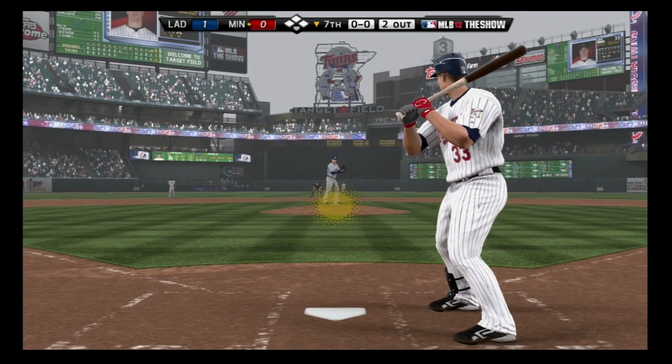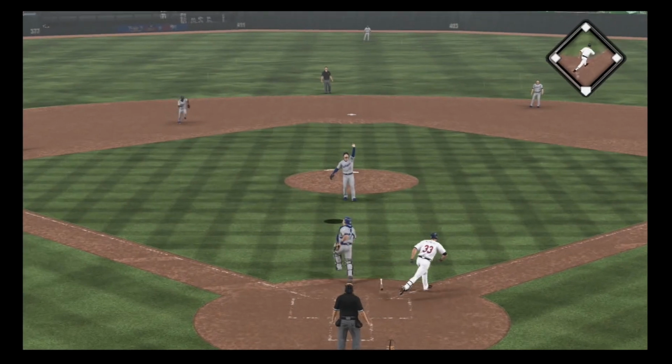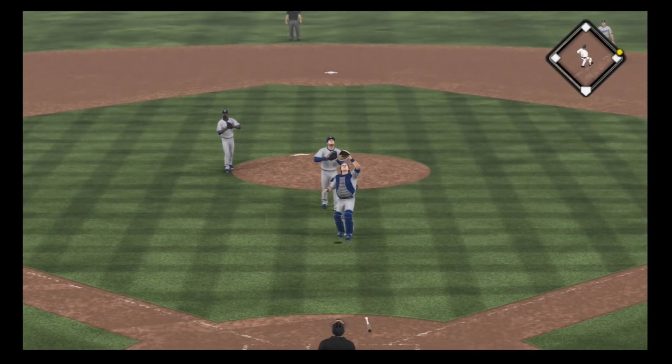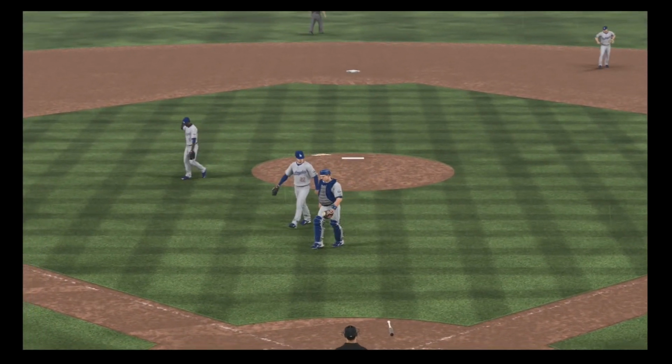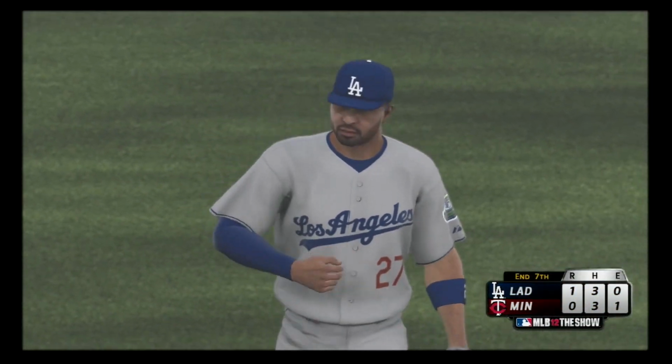Justin Morneau will dig in now. A single and a fly out for him in 2 trips thus far. Here's a swing and a high pop-up out in front of the mound. Ellis is right there, and he will put it away to retire the side. We'll see Matt Kemp start things out when we return.